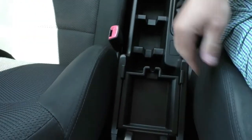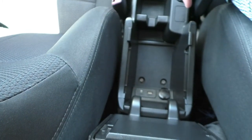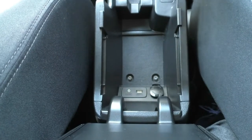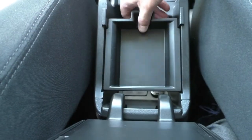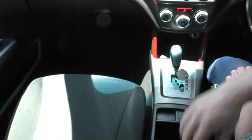console, which is leather wrapped, and then you've got a little tray here, and under that tray you've got another 12 volt power socket, a USB input, and also an auxiliary input for your radio as well. That just sits in there, good spot for, you know, your coins or keys or anything extra that you need.